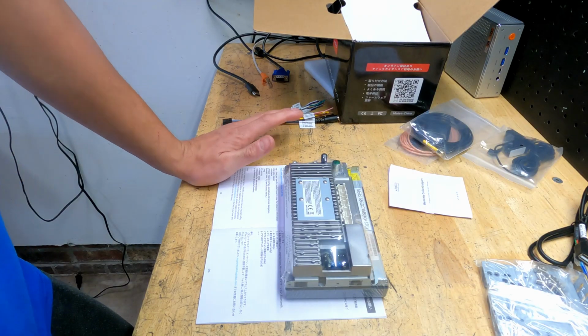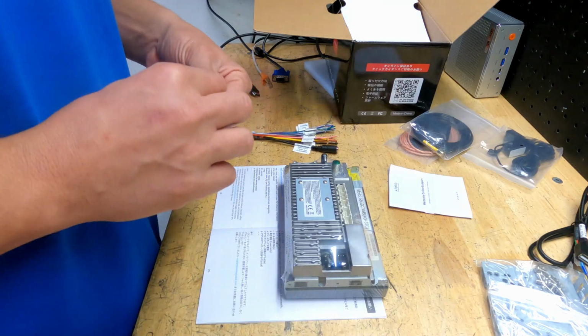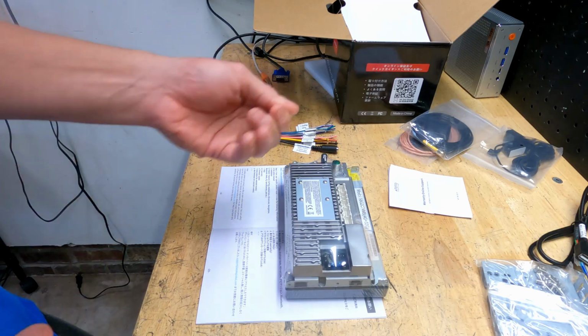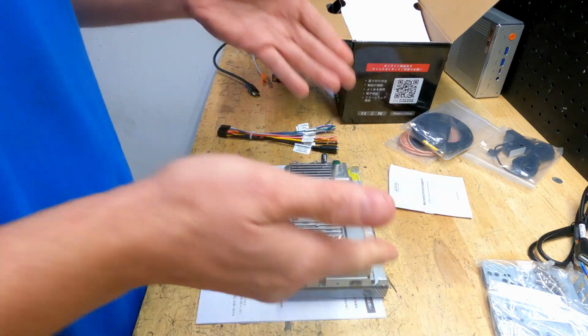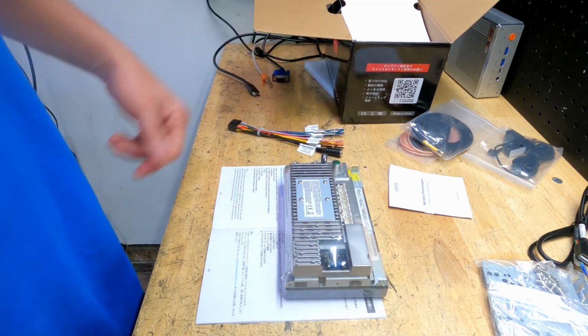Let's take this apart. This is not going to be a complete installation of how to install this on your Chevy Silverado 2004 flavor. If you want to see how to install a radio on that truck, I do have a separate video for it. But we'll go over the highlights of installing this and anything you need to know. So let's go into the truck and get the radio out.